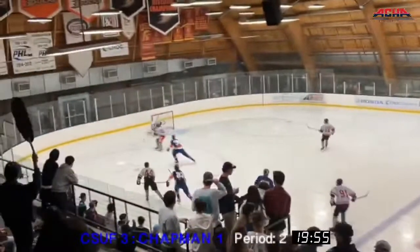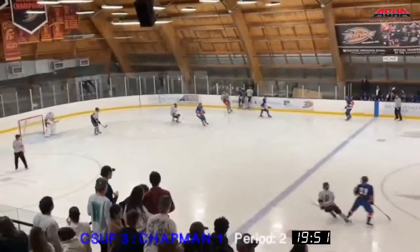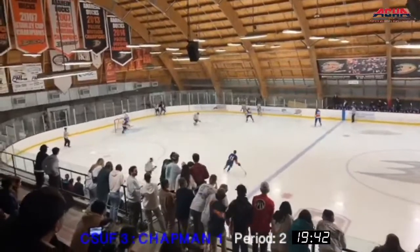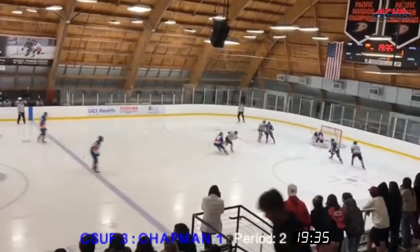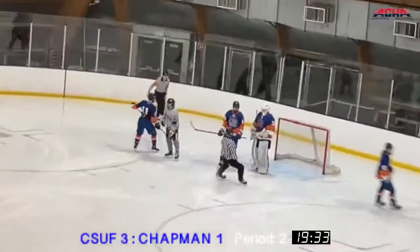Fighter backhands it. It goes off the glass. Ritter is there. And it is thrown back out to the neutral zone and fired back in deep. It rolls around. Fresh sheet of ice. And funny enough, the students of Cal State Fullerton, and I'll explain here in just a moment, as a shot on Yano is stopped and held, and that's the first stoppage of the second period here.